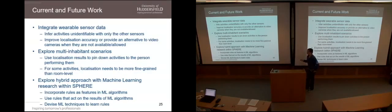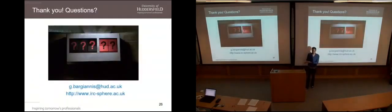The opposite case could also be possible, especially in the case of wearables. The rules cannot easily act on data as complex as wearable sensor data, so maybe it's better for the machine learning system to do a first pass on the raw data, and the rules will act on the first level of knowledge gathered by the machine learning system. And also find a way within machine learning to make the system learn the rules that we have expressed here. And that is all. Thank you for listening.